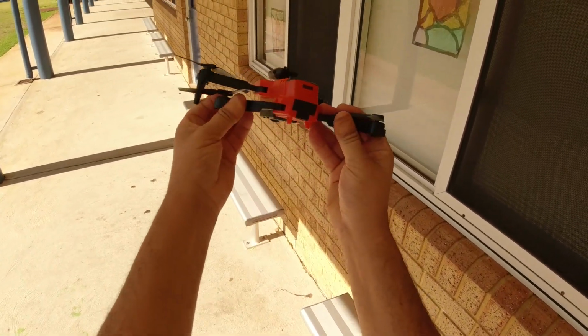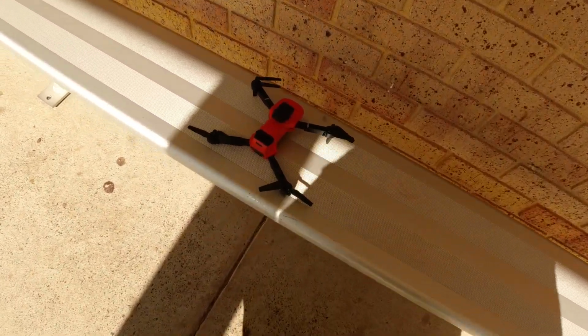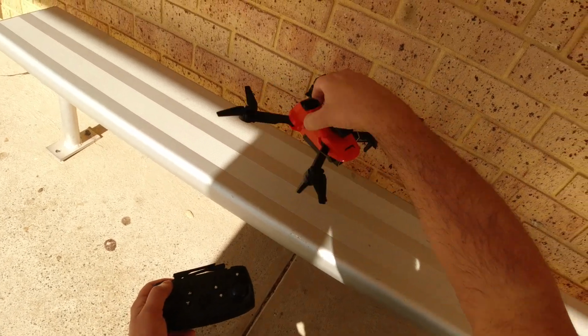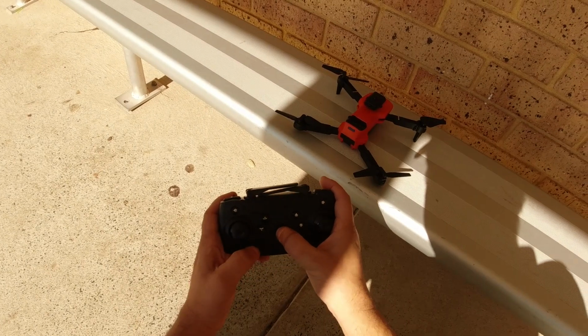All right guys, so first off, what we want to do is fold out the drone just like this. Okay, put it on a level surface here. All right, and we're going to turn it on. The lights are flashing, as you can see there. Okay, I've got it in the shade here.